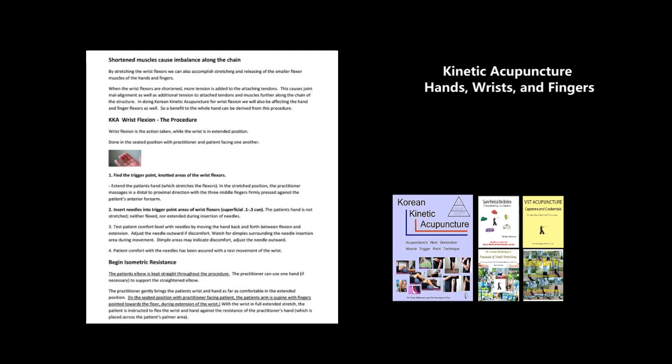So we are going to begin isometric resistance. The patient's elbow is kept straight throughout this procedure. So straighten the elbow. The practitioner can use one hand if necessary to support the straightened elbow. The practitioner gently brings the patient's wrist and hand as far as comfortable in the extended position. So in the seated position with practitioner facing patient, the patient's arm is supine with fingers pointed towards the floor during extension of wrist. With the wrist in full extended stretch, the patient is instructed to flex the wrist and hand against resistance of the practitioner's hand, which is placed across the patient's palmar area.